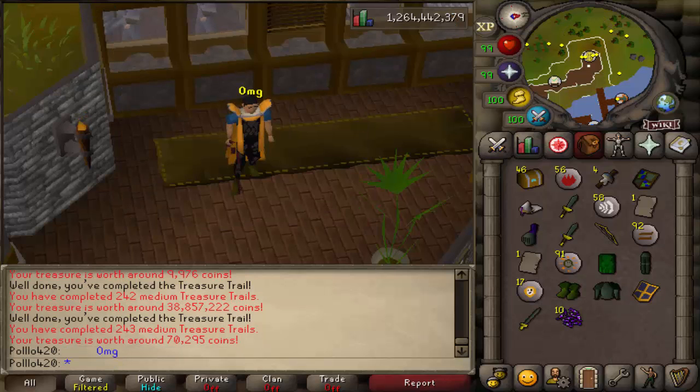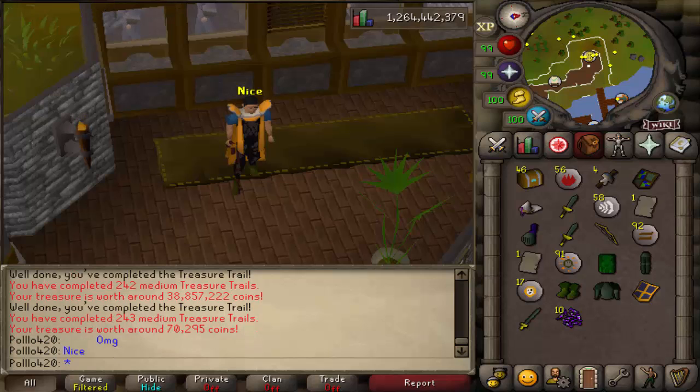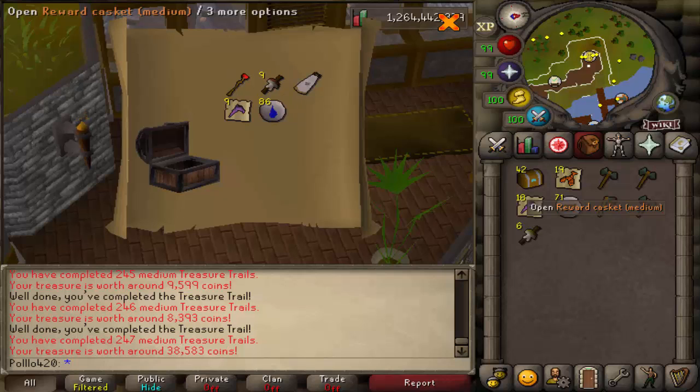242 meds overall, 38.9 million. Well, I think the profit is definitely guaranteed now at this point. That is absolutely incredible to see. We were not expecting that at all. I wish we had live commentary going.